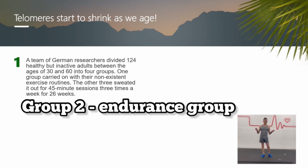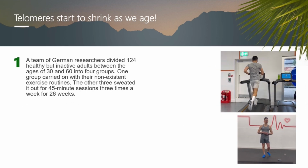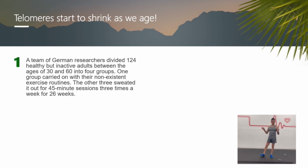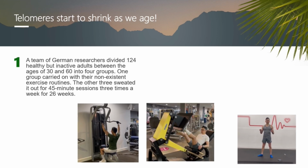The endurance training group walked or ran continuously. The HIIT group completed a warm-up, four rounds of alternating between faster and slower running, and a cool-down. The resistance training group used eight different strength training machines to complete a circuit of exercises, including seated chest presses, lat pull downs, and leg presses.